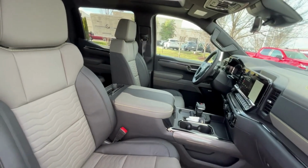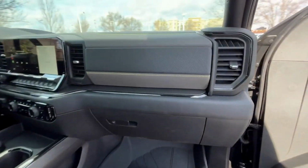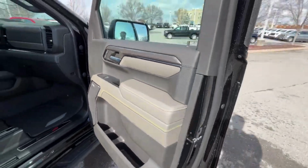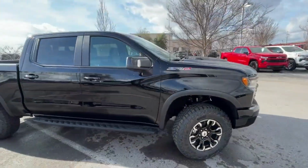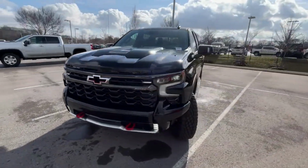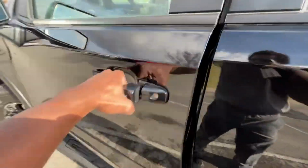And there's our front passenger seat, power with power lumbar support. And I believe both of these front seats are going to be 10-way. So very adjustable. And on the ZR2, I really just love the attention to detail from the front end, the lights, to just all the features you get. And then just how this was really made to be off-road capable.